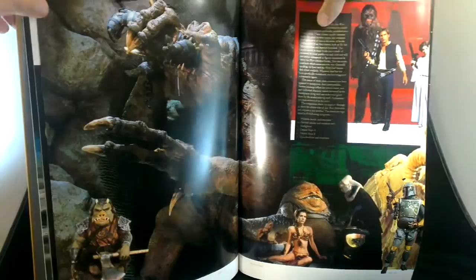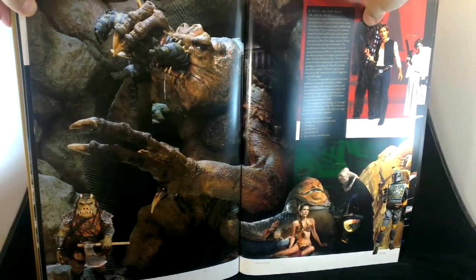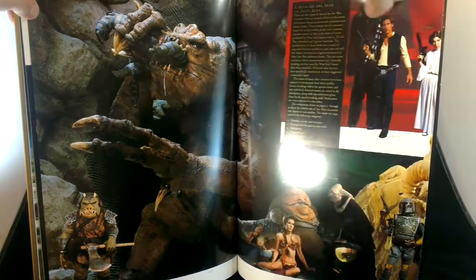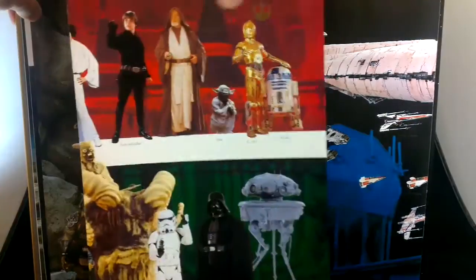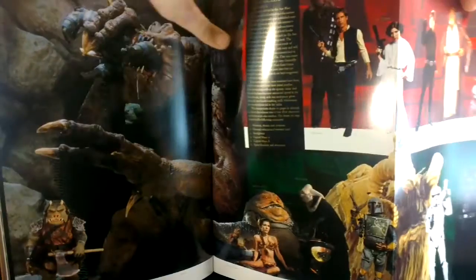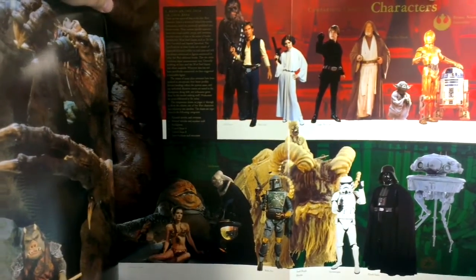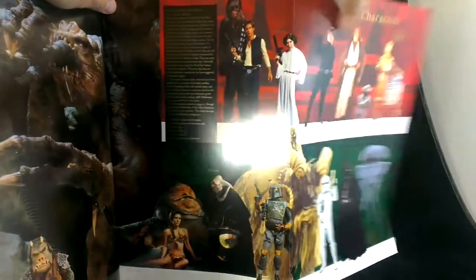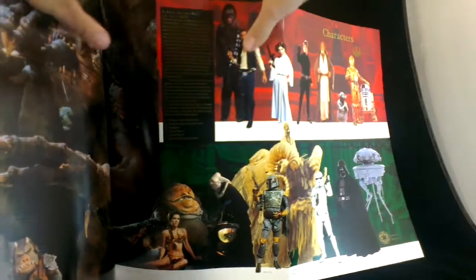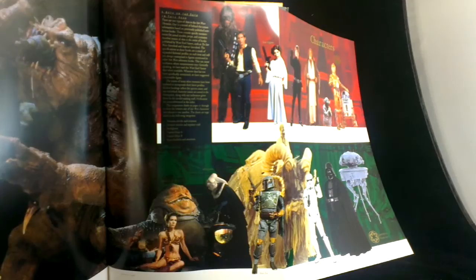So here you can see the Rancor, and it's a real up-close shot of the model that's used in the movie. Other details going on around here, and one of the cool things about this book is that we have these big fold-out sections that are used kind of to give you some scale. So this is the first scale shot. You can see we've got the probe droid here, Darth Vader, and they're all together, so you can get an idea of how they fit universe-wise.